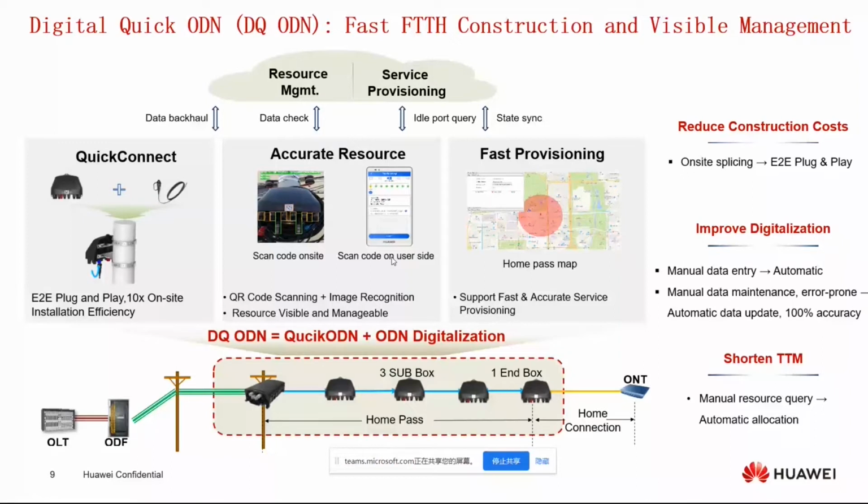And with the device QR code, we can recognize each of the ODN information. Also, each of the fibers has a QR code here. All this information can be recorded and sent through the mobile app to the NCE platform. Based on this information, we can generate the topology of all the ODN equipment and show it on the GPS map. Then with this accurate information, we can provide fast provisioning. So this is the Huawei digital quick ODN solution overall, and I will give the detail next.